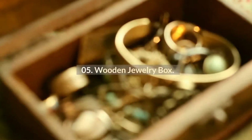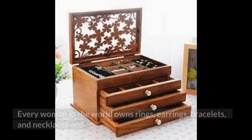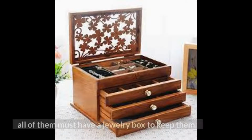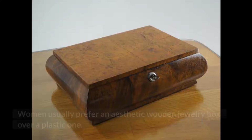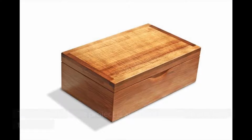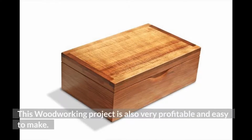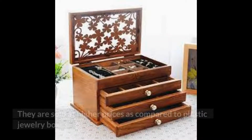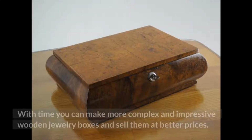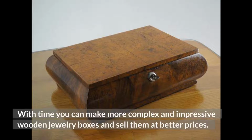5. Wooden jewelry box. Every woman in the world owns rings, earrings, bracelets, and necklaces, and all of them must have a jewelry box to keep them. Women usually prefer an aesthetic wooden jewelry box over a plastic one. This woodworking project is also very profitable and easy to make. They are sold at higher prices as compared to plastic jewelry boxes. With time, you can make more complex and impressive wooden jewelry boxes and sell them at better prices.